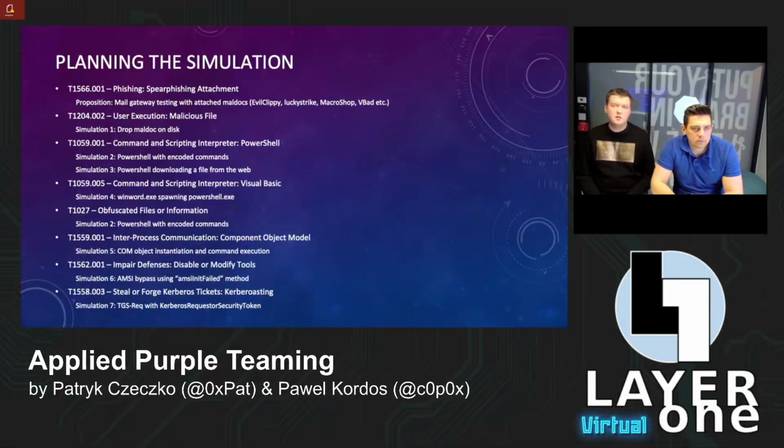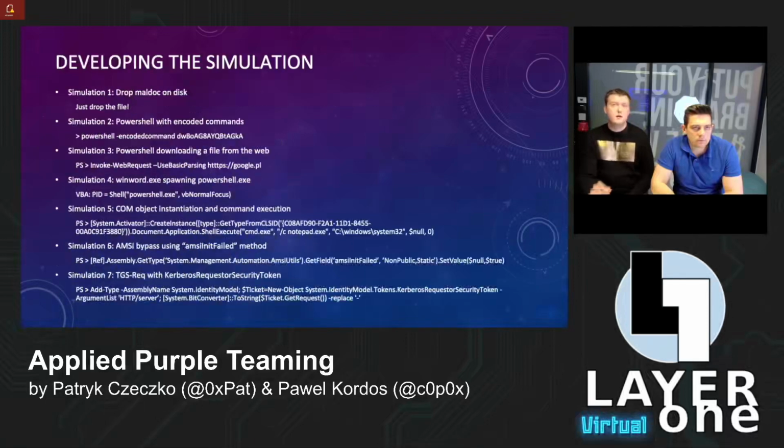But this is also those network sources, like a gateway and mail system. They can also be a source for your blue team and for your detection tools, so don't forget about that. All right, so we got a plan. Let's now develop it and use our tools to do that.